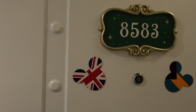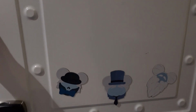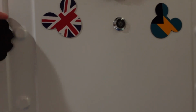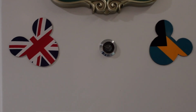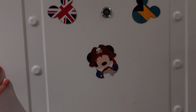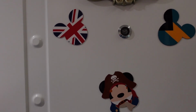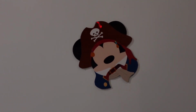Let's go. One thing I didn't film yesterday was these door magnets that say staple Disney Cruise Line to film their doors. They are from Indigo Dinosaur UK. So I have the Hitchhiking Ghosts, and then I have a UK flag for me and a Bahamian flag because that's where we're off to this cruise, and because it's Pirate Night, Pirate Mickey. So that finishes my door this time. I love these and I highly recommend them as somewhere to get your magnets from. So let's head for Pirate Night.